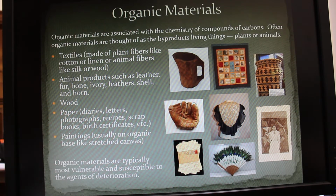So the types of materials that we'll be dealing with in our 3D collections include organic materials. Organic materials are those that are associated with the chemistry of carbons. So these are organic materials that were the byproducts of living things, either plants or animals. Most of our textiles are going to be organic, so they're going to be made of cotton, linen, silk, wool. We'll also have things like fur, bone, ivory, feathers, shell, all sorts of wood, including paper. We'll have all sorts of paper documents, paintings, can also be on organic materials. So organic materials are the most susceptible and vulnerable to those agents of deterioration that we've talked about.